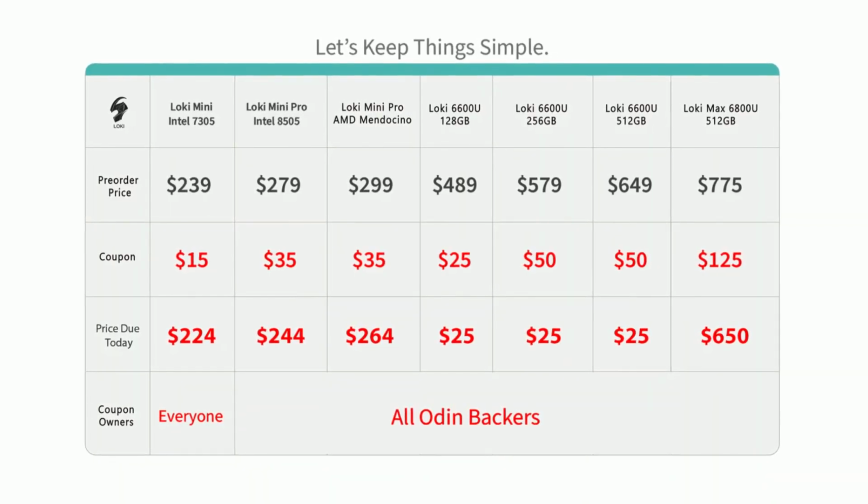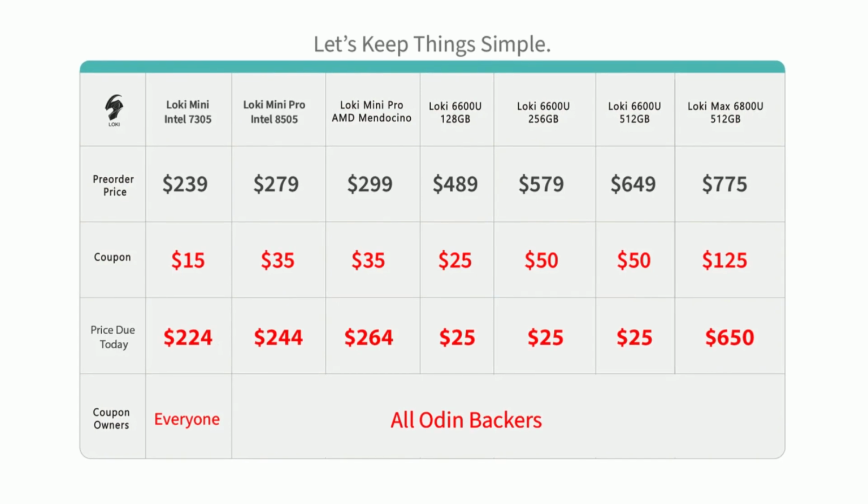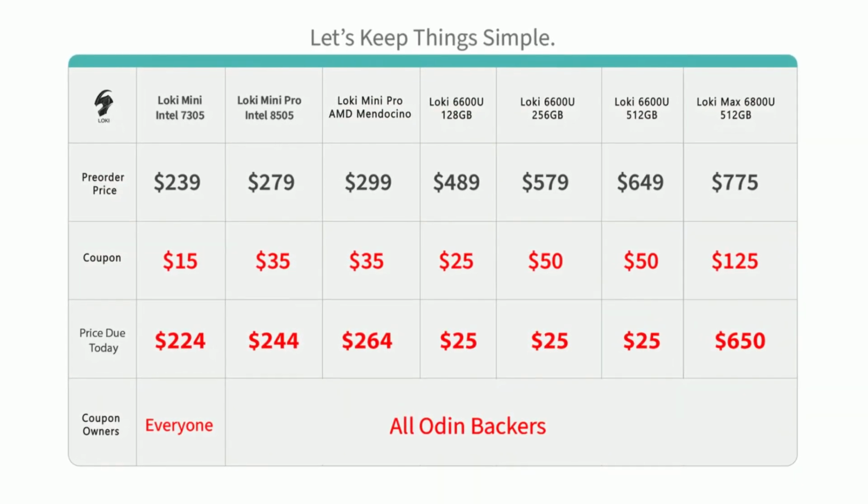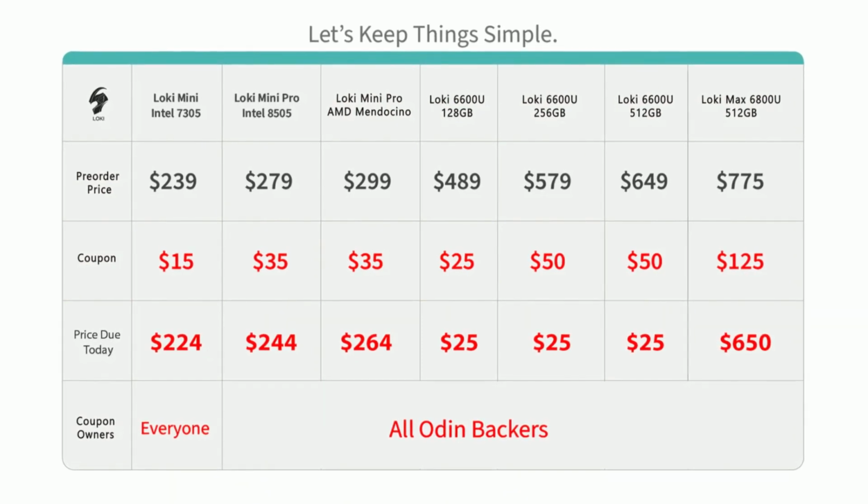Now, there's a range of discounts currently available for the AYN Loki, depending on if you're an early adopter or even if you were somebody that bought into the AYN Odin. Discounts can range from $25 off the Loki Mini all the way up to $125 off the Loki Max.